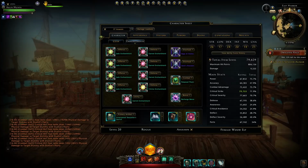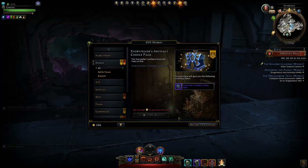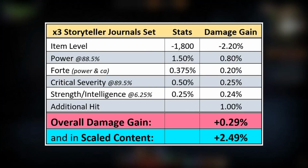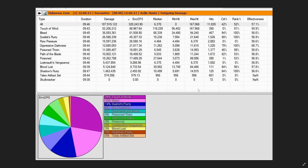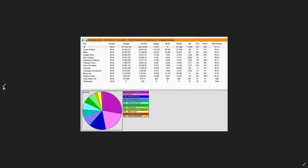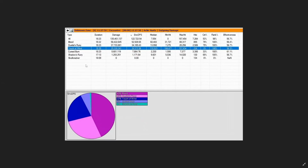So is the books worth buying then off the Zen market? No, it's a pretty hefty price for pretty much no additional benefit in terms of damage, even looking at having it proc the Band of Air. This is again on a rogue where you have a lot of ability to proc that Band of Air. On other classes, the Lost Math Vengeance from the 3 Storyteller books could be a little bit better because you don't have that many additional hits.